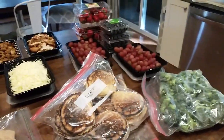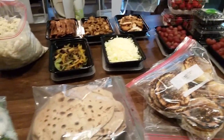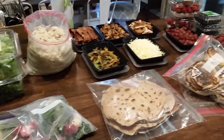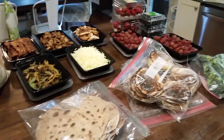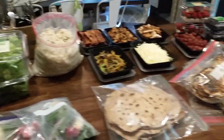So this is it. This is going to make it a really easy week for us. I love getting this stuff done because then when I need a healthy lunch or a healthy snack, I don't have to worry that I'm going to be able to find time to come make something. I can easily grab something, throw a salad together, throw a wrap together. My kids can snack on clean fruit all week, and it just really makes life easier.